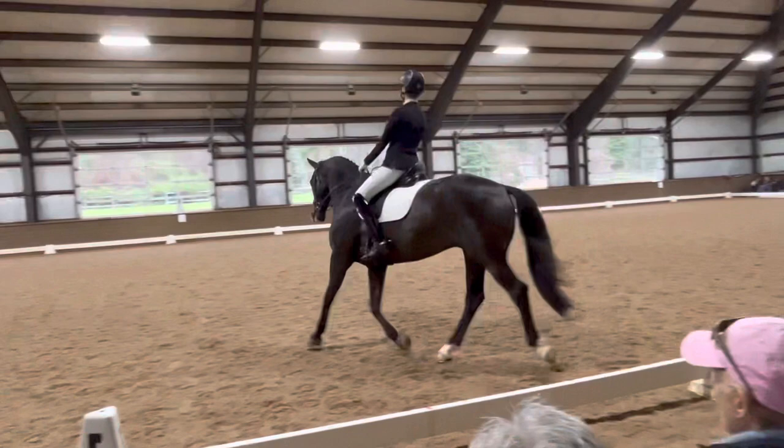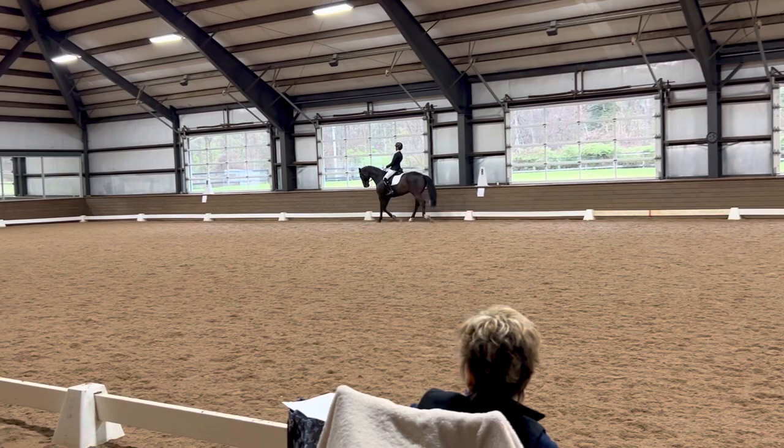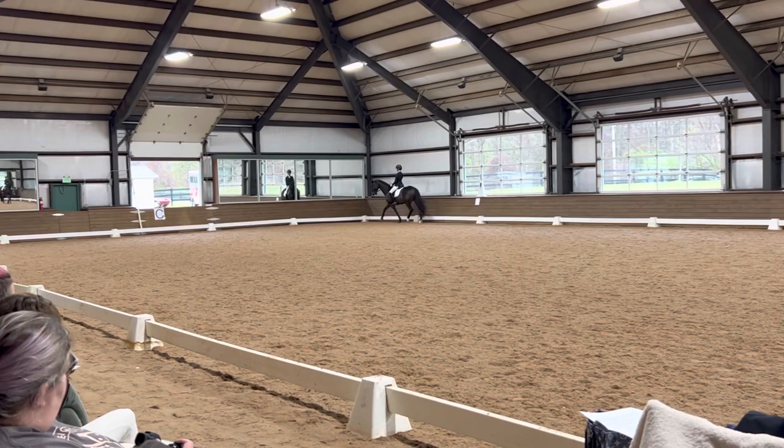Now she needs to think left shoulder in. Really push him over to the right wing. And now, boom. Yeah, but see, you don't get your shoulder in until that second box. And here she needs to straighten and go back to shoulder four. So do you understand, Sally, what I'm saying about the second shoulder in?